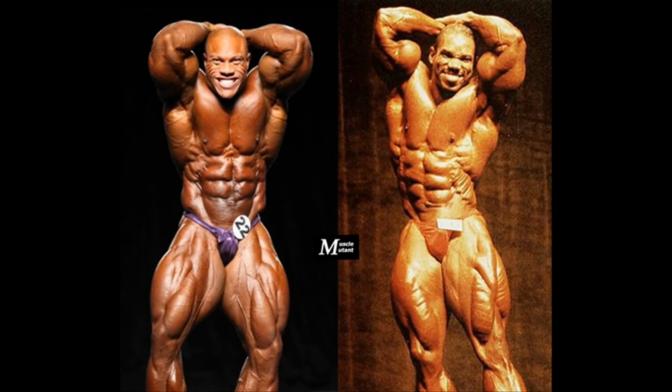The abs and thighs show how ripped and shredded Flex was with his six-pack abs, incredibly developed obliques, and striated quads. And the pump in his biceps shows in this pose. Although his midsection is known among his least impressive areas, Phil still shows his ripped abs and visible obliques. He has the size advantage in his huge and separated wheels over Flex.